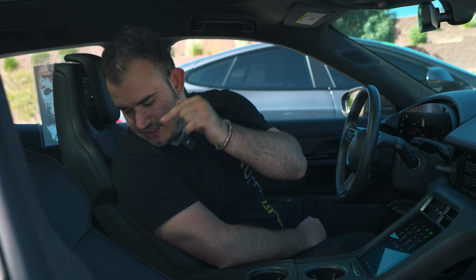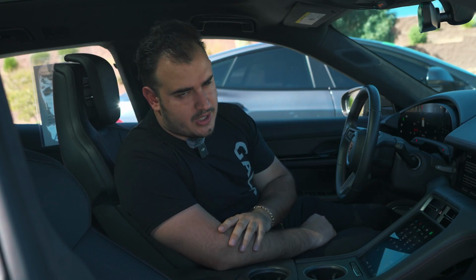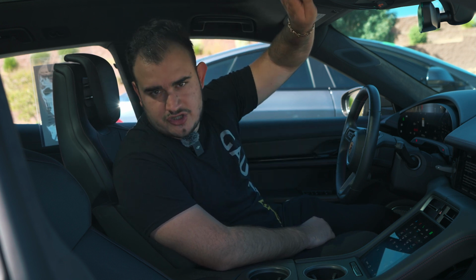Just like the Tesla, there is a lot of room in the back. Unfortunately, this one does have a hump, unlike the Tesla. So you can sit somebody in the middle. I wouldn't really recommend it, but overall, very nice place. You have the suede headliner, just like in the Tesla, and then of course the big glass roof. It is a very nice place to be. I absolutely love this interior, and I think Porsche really knocked it out of the park when it comes to electric cars.